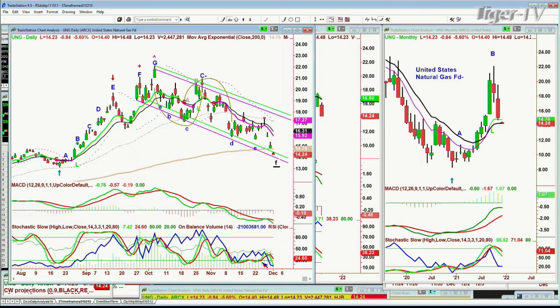The stochastic actually was improving a little bit. It's at 24%. It was under 20%. On balance volume is shocking. It's just horrible. I've never seen such a low one. Well, not for a long time, not since August, in the natural gas, UNG. And if we're looking at the MACD, it deflected lower. So this W formation sometimes can produce a good rally.